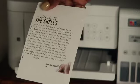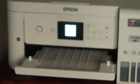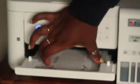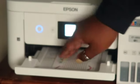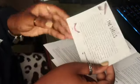You better wait. Look at that. Look at that. All right, I am so pumped that this printed well.